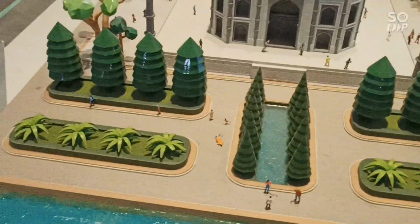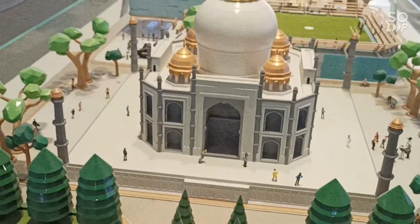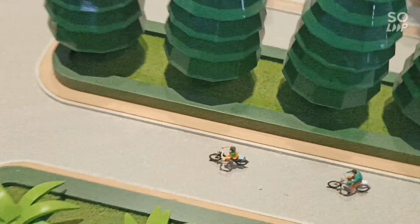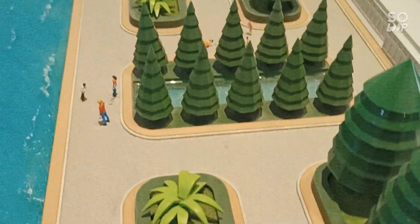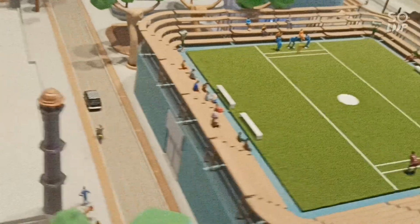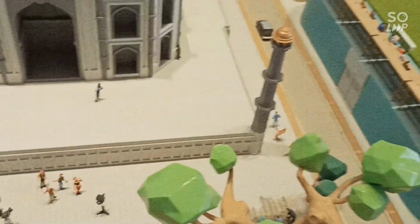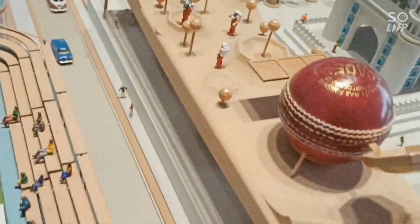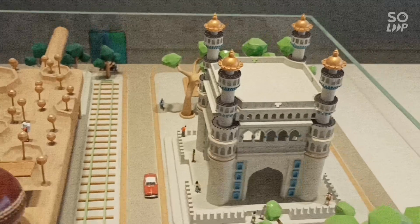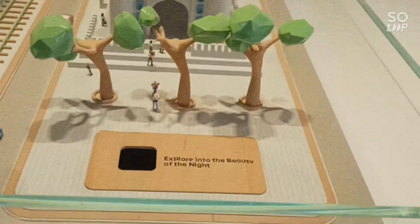This is one small thing here. Beautiful. We are looking at this. People are cycling here. These are all the trees here. This is a football ground. This is a cricket ball. This is the Charminar.